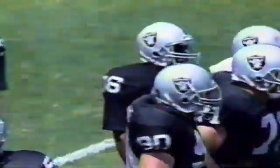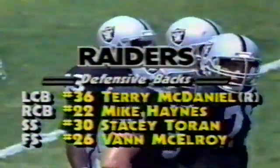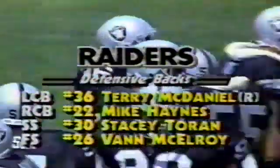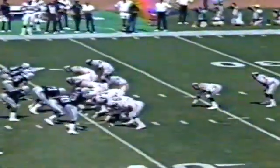This has always been a veteran defensive club, Charlie, and for the first time I get the feeling that there are questions about the Raiders as we take a look at the defensive backs, McDaniel, Hayes, Turan, and McElroy. The first time that the Raiders have a question defensively as opposed to offensively. Young secondary, as we said, veteran linebacking crew, but that secondary will pose a problem for them as the year goes along. 3rd down and 1.